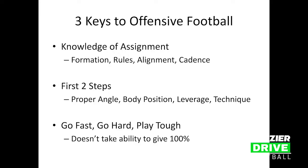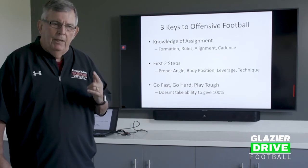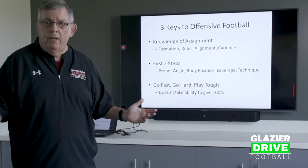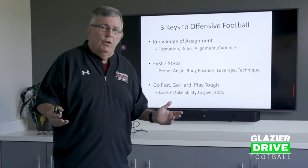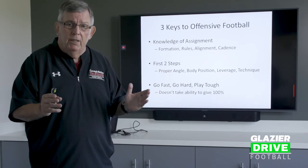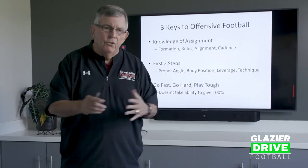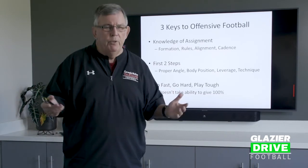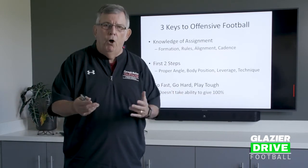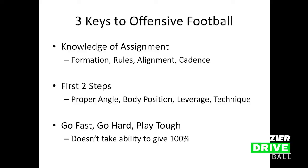Now, again, this is my philosophy. There are three keys to offensive football. Number one is knowledge of assignment. And if you don't know what to do, you can't play. That's as simple as it is. And oftentimes, we maybe played a little bit lesser player because he never made a mistake. He knew what to do. So you must know your formation, your rules, your alignment, and your cadence. On every play, you can't screw this up. If you screw this up, we have a problem. The play will fail. All 11 people must be on the same page. So knowledge of assignment is paramount.